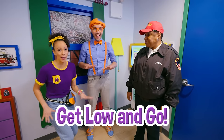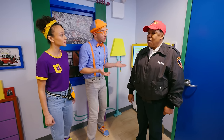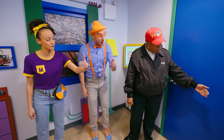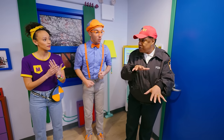Get low and go. Oh, and how do we know that there's not a fire behind the door? Well, we have to check. Okay. Well, how do we check? You take your hand and you put it on the door and use the back of your hand because you're gonna need the front to crawl out.